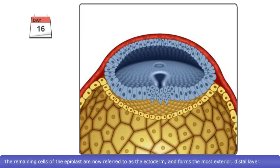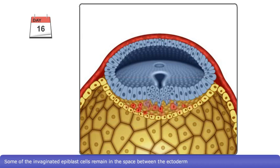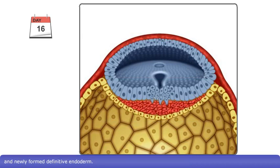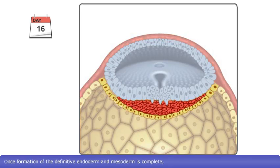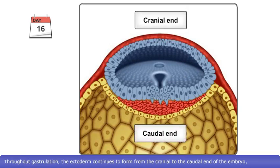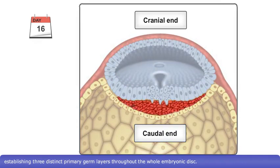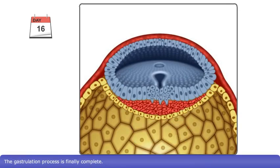The remaining cells of the epiblast are now referred to as the ectoderm and form the most exterior distal layer. Some of the invaginated epiblast cells remain in the space between the ectoderm and newly formed definitive endoderm. These cells form a germ layer known as the mesoderm. Once the formation of the definitive endoderm and mesoderm are complete, epiblast cells no longer migrate towards the primitive streak. Throughout gastrulation, the ectoderm continues to form from the cranial to the caudal end of the embryo, establishing three distinct primary germ layers throughout the whole embryonic disc. The gastrulation process is finally complete.